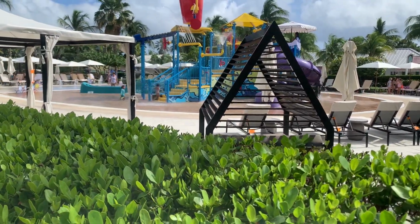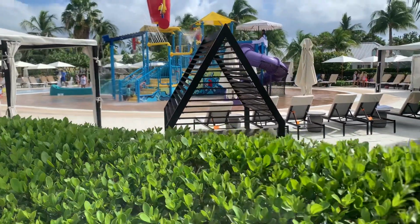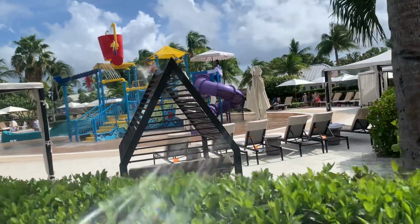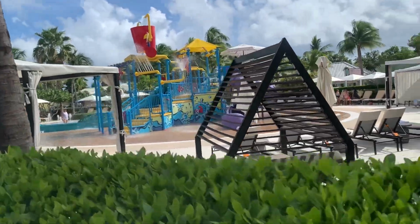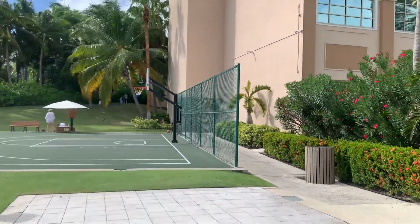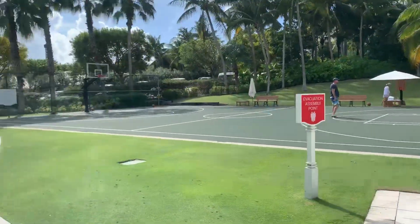It's kind of good to keep them in one area. You can lay out in the sun and then watch the kids at the same time. Let's see. Yeah, that's pretty cool. They have a basketball court for children, play with your kids. That's so awesome, guys.